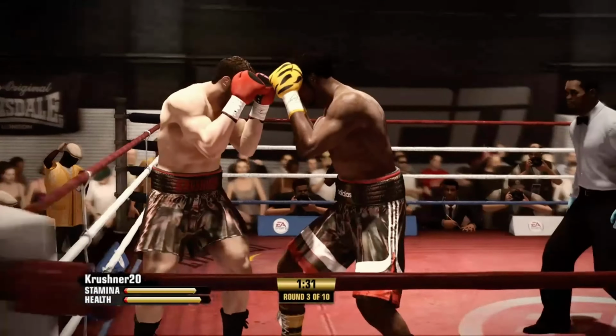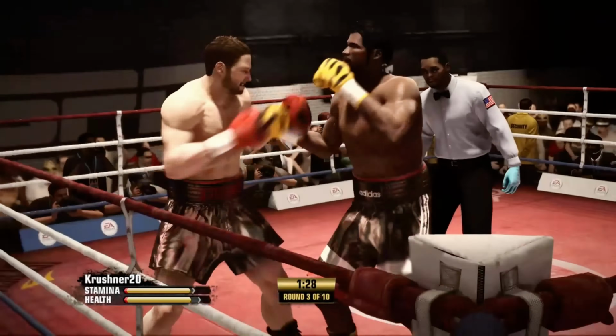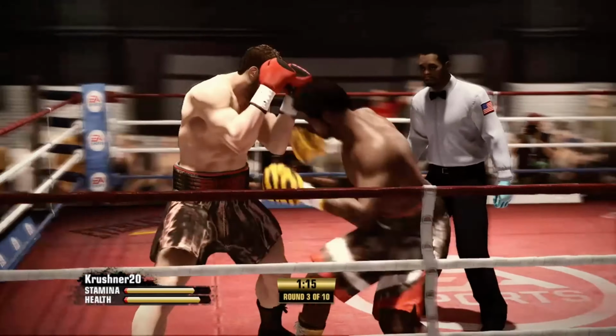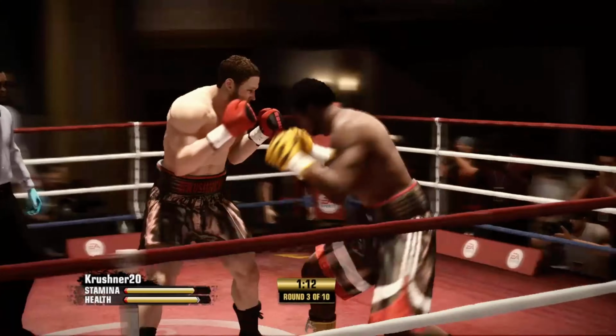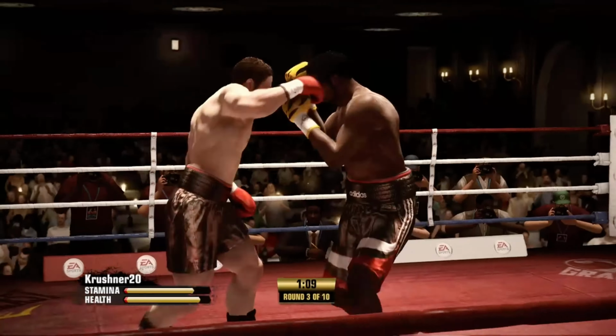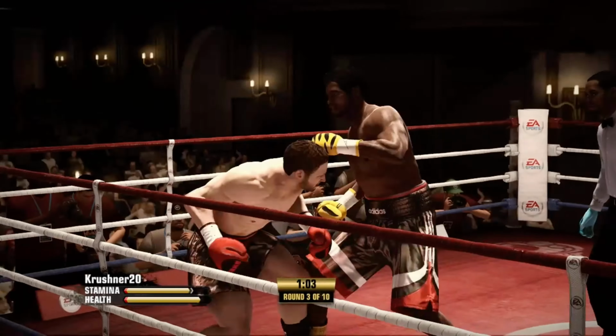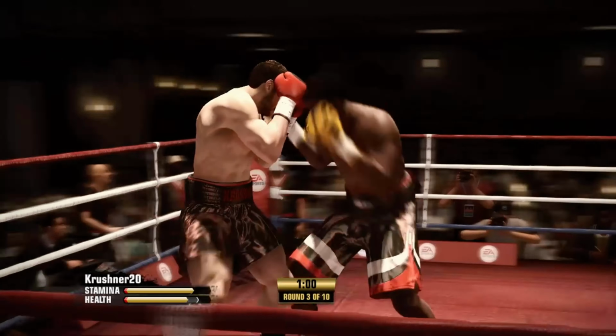Coming to the halfway point of this third round. Committing now to the left hand. Good straight shot. Keeping his hands up, getting out of the way of his opponent's effort. He really digs in when he decides to throw that uppercut. Good job. Oh, and he's got something for him himself, and it's a left hand.